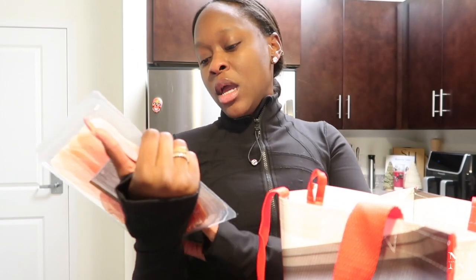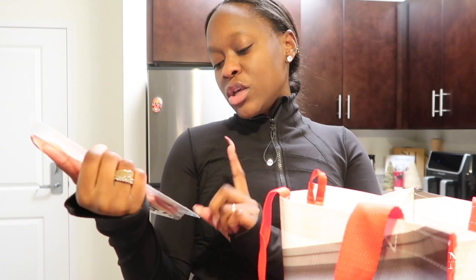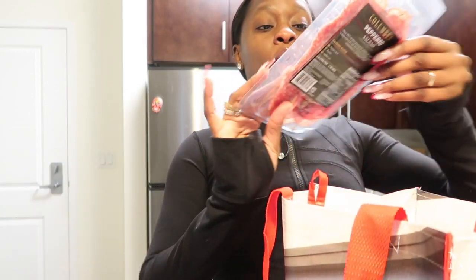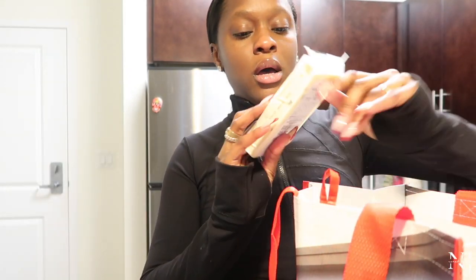So I did get just some like assortments of their like cured meats. So this has prosciutto, a little bit of salami, and then a little bit of pork shoulder. People always go crazy for the salami, so I always get an extra one here. I also got some cheese.